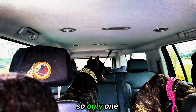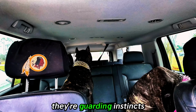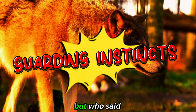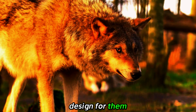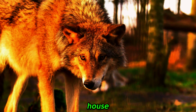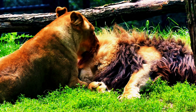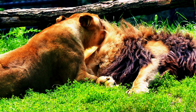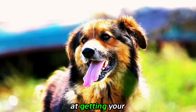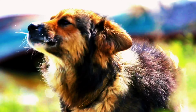So one thing you need to know about these dogs is their guarding instincts. They're going to guard no matter where you get them from. It's in them. It's designed for them. The males are more dominant in guarding than the females. Females are more inside the house. Males guard more outside the house. So if you're in the market and you're looking at getting your presser, that's something you need to know. They're very instinctual guarders.